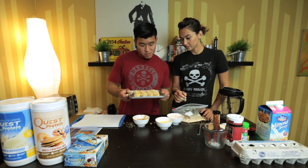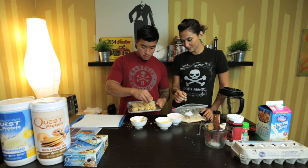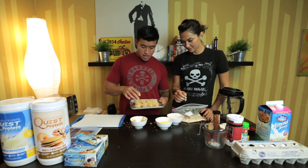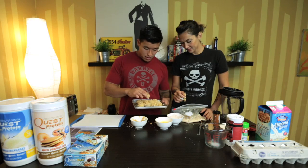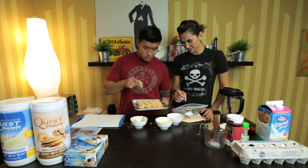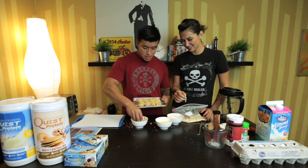But if you're like me and you like your shrimps extra crunchy, you can't be wasting this breading batter. And we get some of the coconut oil on the side, and just sprinkle it on top. This is the ancient technique of the Greeks. This is what they used to do.